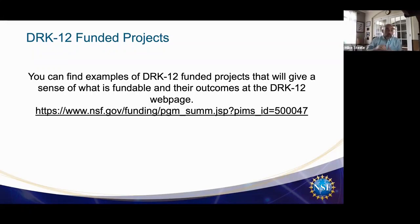If you're interested in seeing what the project has produced, I'm sorry, we don't have that, but our friends at Cadre do. Cadre is a resource center for DRK-12 projects. Projects have spaces there where they can share outcomes, materials they've developed, and presentations they've made related to the project. Title and abstract is what you'll get on the NSF page. If you're interested in learning more, I'd point you to Cadre, and to reaching out to those individual projects and their contact people.